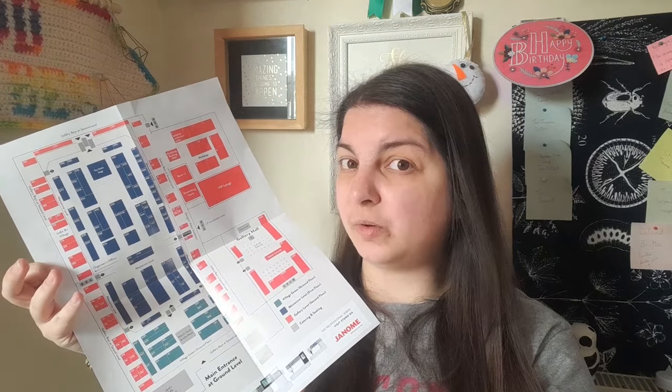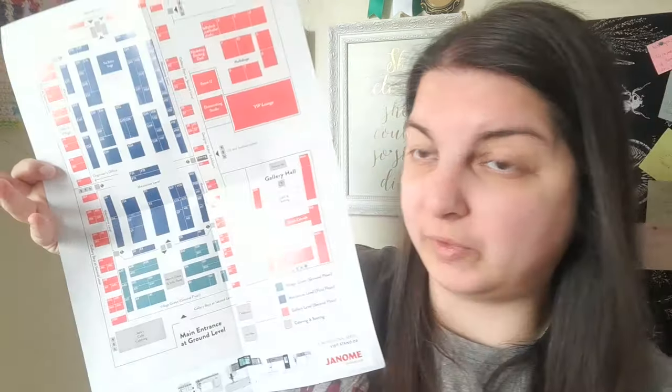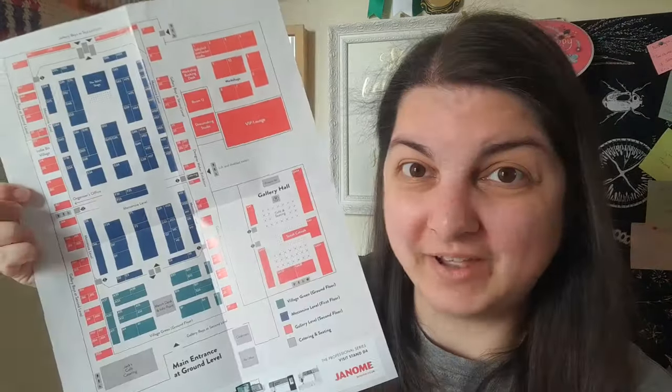Mainly because we'd found what we wanted. We did have a look at almost everything. My friends took me with them. I'd already paid for my ticket, but they drove, so I went with them just because it was easier. And we live quite local, so yeah, that's the venue. So let me go find the rest of what I bought.